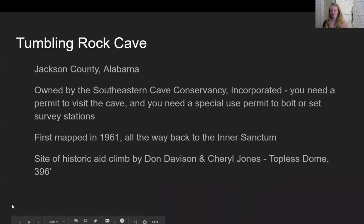So a little bit of background about Tumbling Rock. It's in Jackson County, Alabama, which is a very, very cool county for caving if you've never been there. It's owned by the Southeastern Cave Conservancy Incorporated, so that means you need a permit to visit the cave at all, and you need what's called a special use permit to bolt or set survey stations.